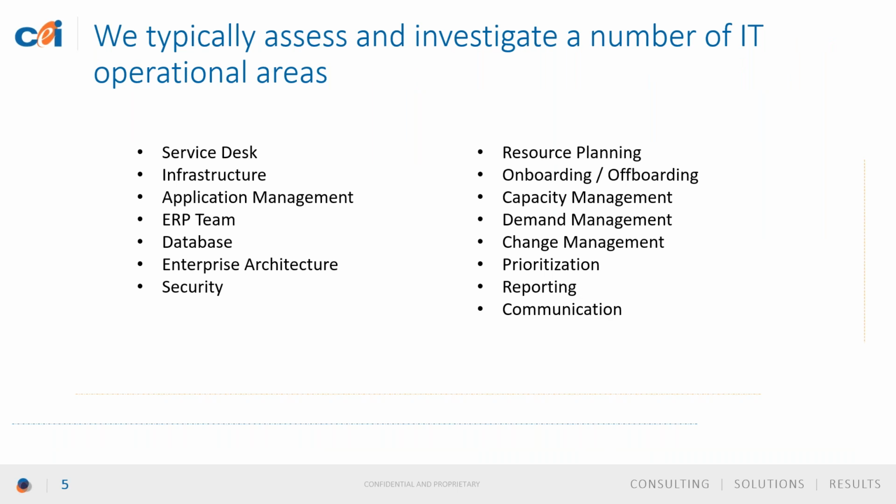This is going to be different for each company as to what we focus on primarily, but typically we're going to assess the various operational areas within IT. So things that are familiar to you, such as your service desk, your infrastructure group, your application management team, your ERP team, if you have an ERP that you are running yourself, your database team, enterprise architecture, security. We'll look at each and every one of these organizations and focus on what we can do to improve the operations in these various areas.